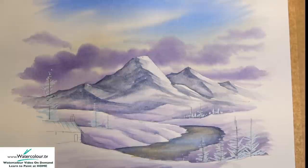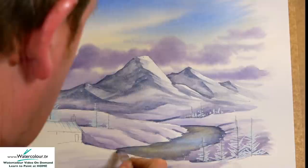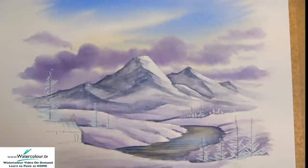Make that a bit darker there, actually. Just putting little bits of dark in corners. Create atmosphere. Put a few ripples in the water. It's amazing what a difference that shadow's made to those mountains there.